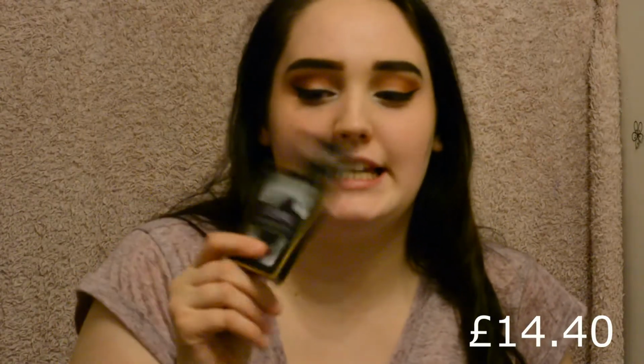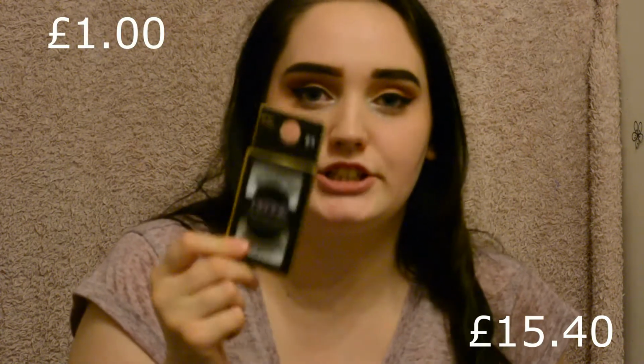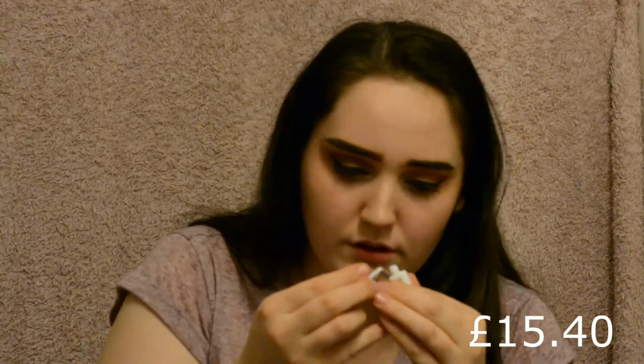Okay, so now onto the lashes. I chose the Define lashes, and they're only £1. I'm going to try with the glue it comes with, but if it doesn't work, I have my normal glue here. And the tweezers I'm using are actually also from Primark, and they're really cute. They're rose gold, so I love them.